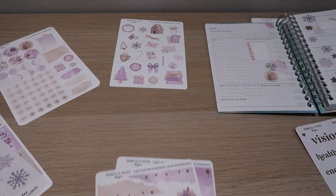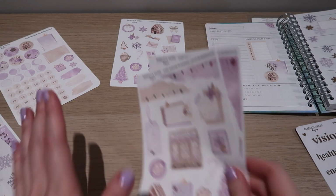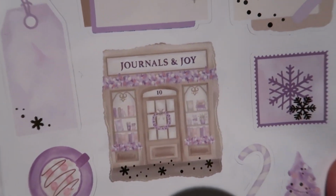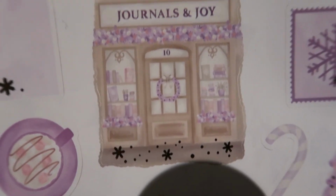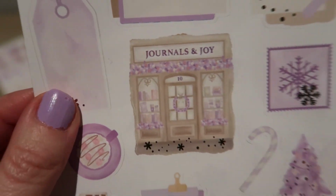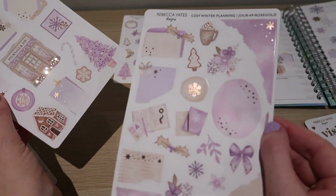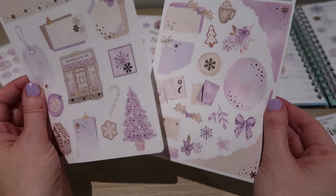Okay, so excited to show you everything. Right. Where should we start? Let's start with the journal kit, and start with how Journals and Joy is actually looking. Our little stationery shop, our Christmas stationery shop. I'm so delighted with how this has turned out. I'm so proud of it.